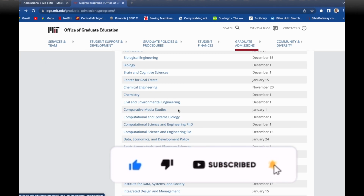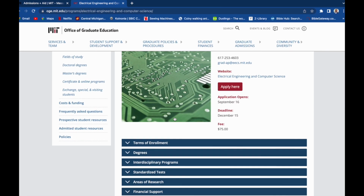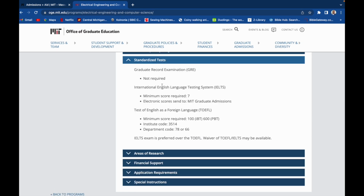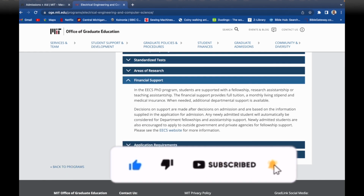Let's go to other program. So it seems all the programs we are looking at are waiving GRE. So GRE is not required, and the English proficiency too could be waived. Waivers available. So this is good news. This is good news. And then financial support too.